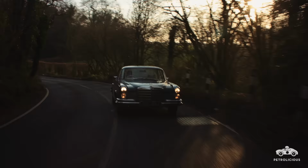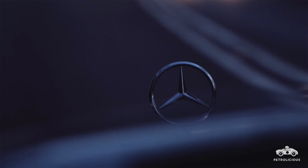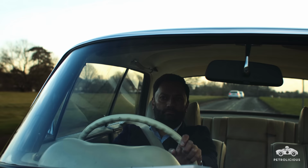Sitting in the car is just such a luxurious environment, and gliding along, looking at that dashboard in front of you, and beyond the dashboard, looking through the windscreen with the Mercedes emblem right there guiding you as you drive along, is just amazing. It's almost ambassadorial. It's just beautiful.